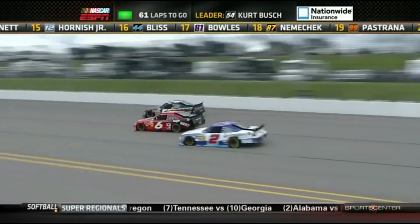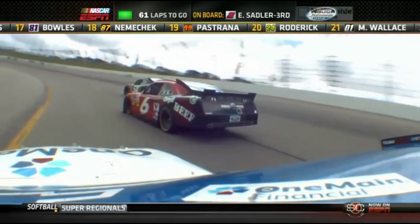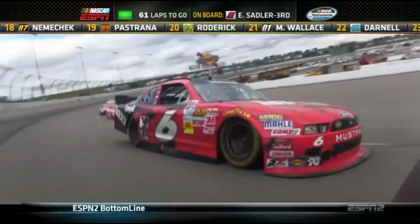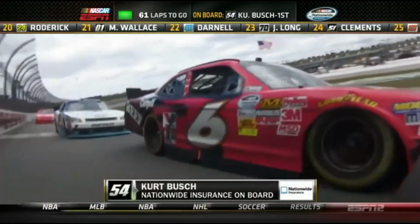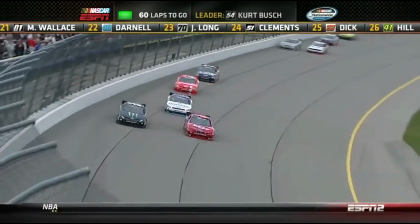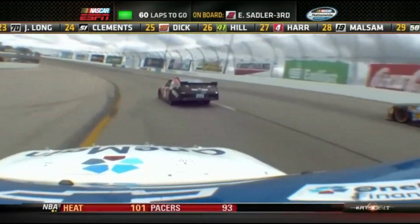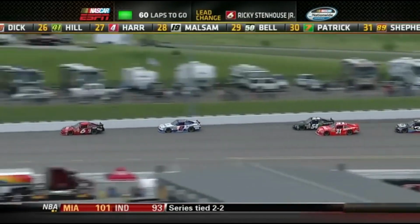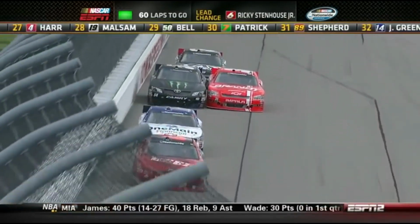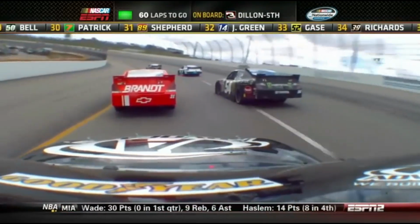How about Sadler with a little look at 3 wide? And I think Ricky Stenhouse's spotter hollered that there might be a car looking inside of him. He backed out of the gas a little bit. Coming back to the inside once again. Kurt Busch got real loose way on the high side. Now he's got to fight for 3rd. Yeah, Kurt drove it in really hard, hit one of those bumps and got really pretty sideways.